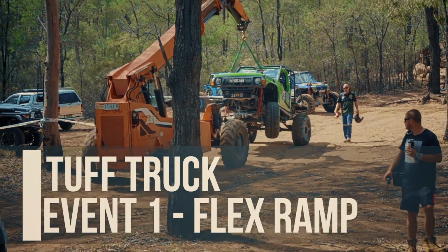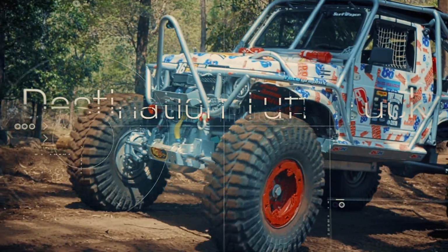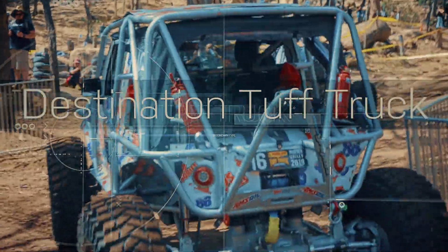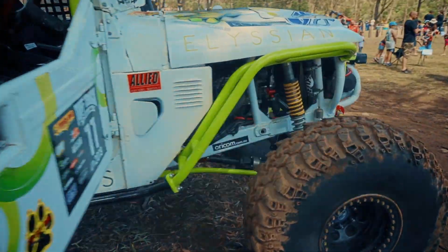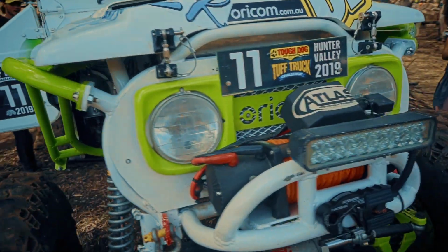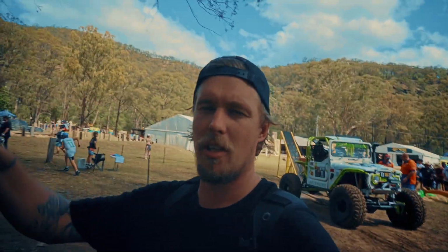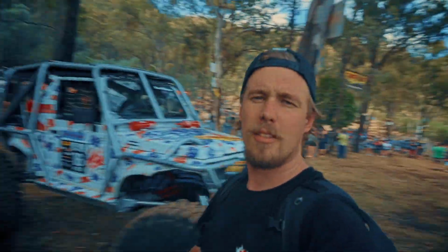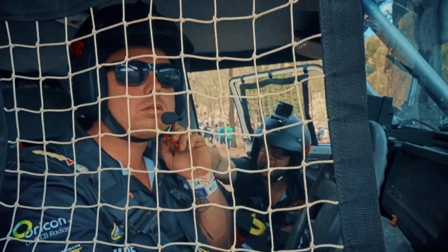Heading up now over to the flex ramp. We're just coming into the area where all the different tracks are scattered. So the boys at Oricom are up first, then we got Brent, and then we got Elmo's up the back. Once all the intercom and everything's working, we'll be up next.